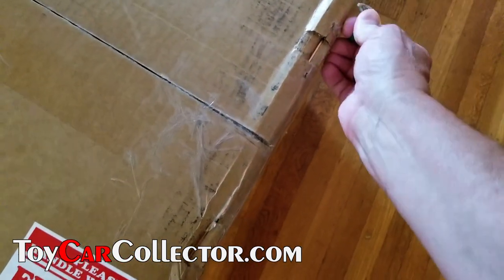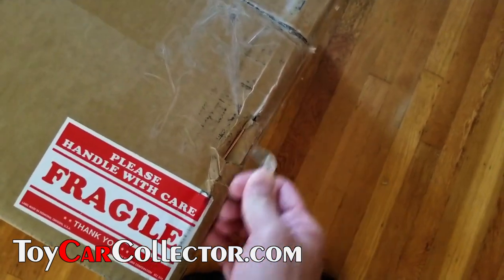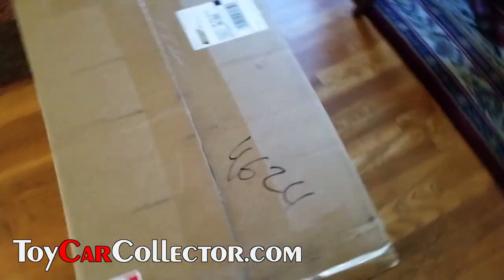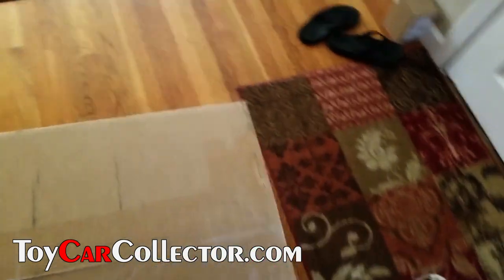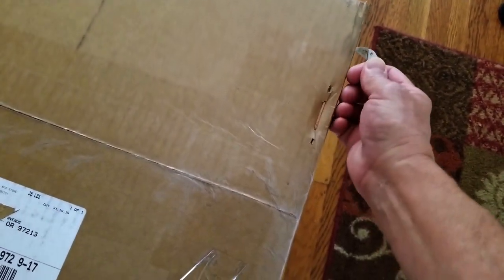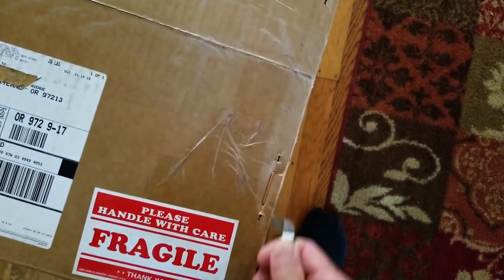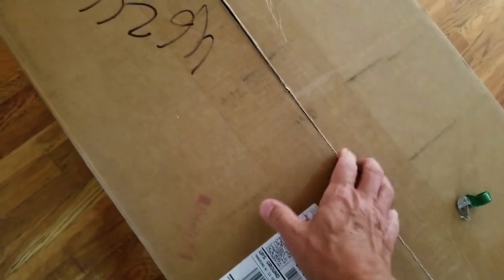Going to go ahead and cut open the tape. It looks like there's also some staples. They might have stapled this. Those UPS folks, they just do such a nice job. They really do. Of course, it does cost a lot of money to ship something by UPS. Fortunately, this only came from like Las Vegas or something.